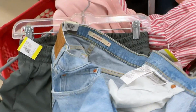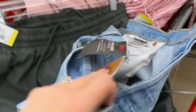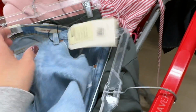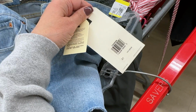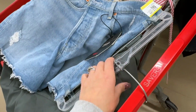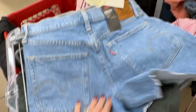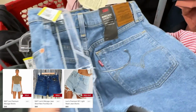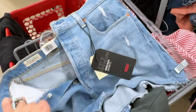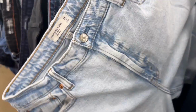I also found these ribcage shorts in a size 31. They're new with tag. They have them priced at $11.99, but they are $79.50. I've been pretty selective with my Levi's lately, but I think these are really cute and they are new. So even if I could get half of that, like $39 or $40, that would be worth the investment.